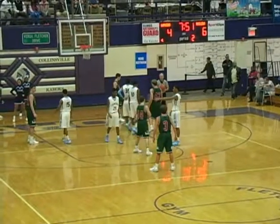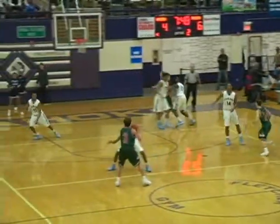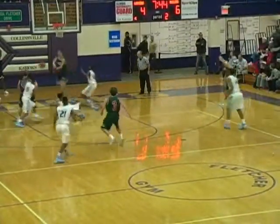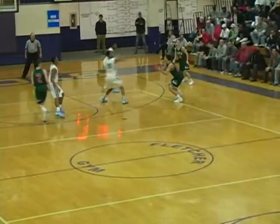Yeah, something the Railers haven't done in the first two games is shoot hardly any free throws. Just 3-4 free throws taken by the Railers. It would be nice to get Belleville in some foul trouble where we can get to the free throw line. Joey tried to dump it down, ball loose, still loose. Bowlby picks it up. A little chaotic for the Railers.